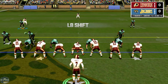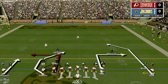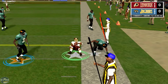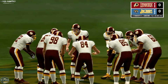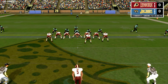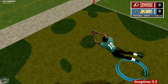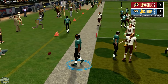Third and six. Reed pitches it in the flat and holds on despite a huge hit there. They are still short of the first down, though. That will bring up fourth down. Minardi gets ready to punt it away. Number 10 pounds it in the end zone for a touchback.